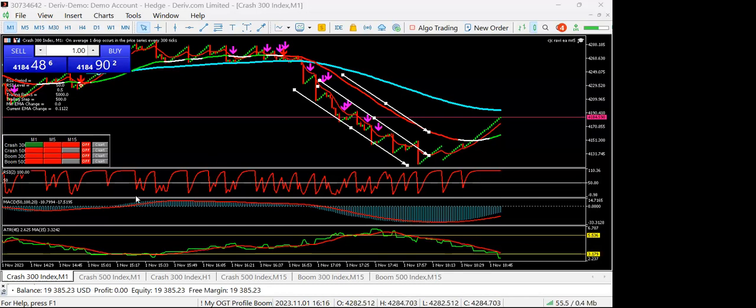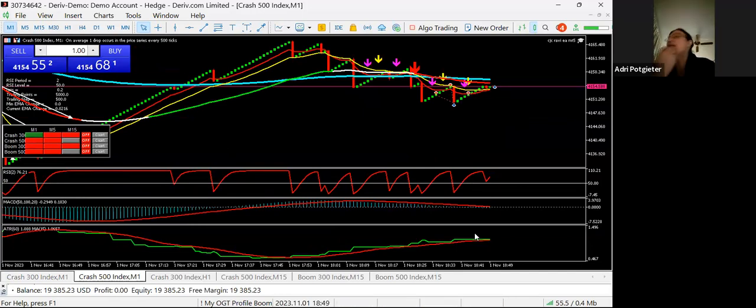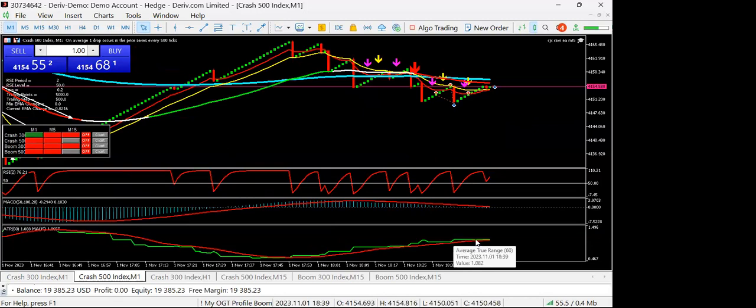Okay? Let's go and have a look at what's happening on Crash 500. You see there? It cost me money. Why? Because it went too far before it actually hit the 10. And look how flat my ATR was. So this is how we learn. Next time we know that thing must be low enough and must hit that red soon enough, not far away, and not form a little dam. Can you see it forms a little reservoir like a dam?